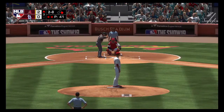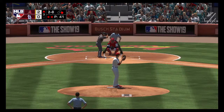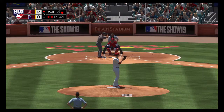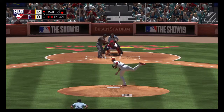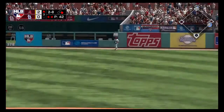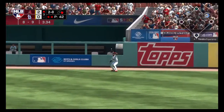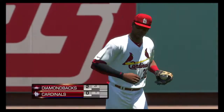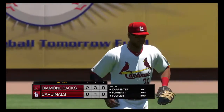Kelly, the runner at first with 2 gone. Pulled high in the air out to right field. Martinez has it in his tracks, and that retires the side. 1 left for the Diamondbacks, but they're on top 2-0.